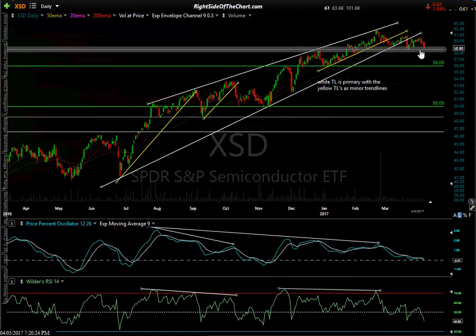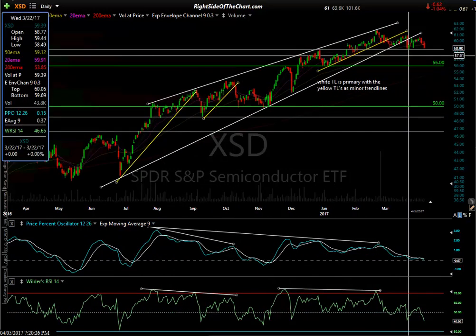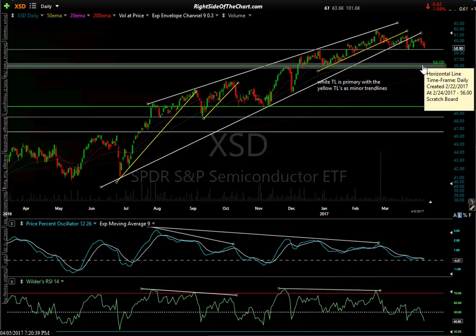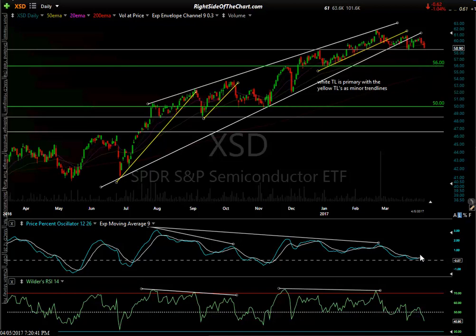We need to see this line go here. That's the lows from Monday. That's actually Wednesday, March 22nd there. Whatever. This line here, about 58.60 or so. Once that goes, boom, I see just a virtual straight drop down. I think it'll be very quick. There is a lot of hot air in the semis. And when you pop this balloon, I think we're going to go down there.